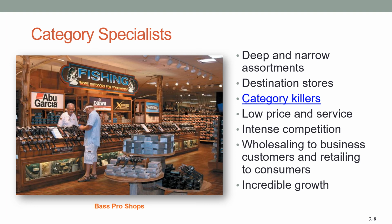So some of these category specialists, we see Bass Pro here, but DSW for shoes, or Michaels for crafts, IKEA for furniture, or places like REI, when it still existed, Toys R Us, but Office Max, Office Depot, they're really category specialists. So they are specialty retailers, but they focus on just one category, but they have a really deep assortment in that category. So their goal is to have low prices, and great service, but they are destinations.